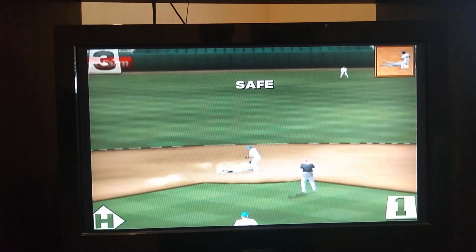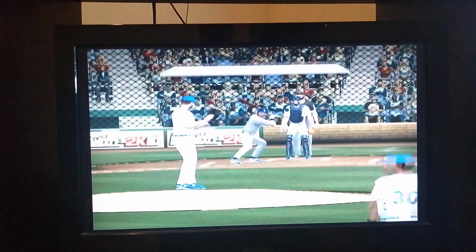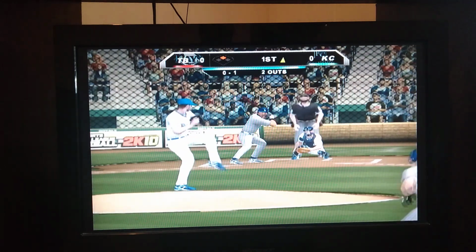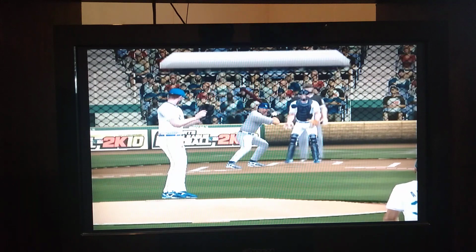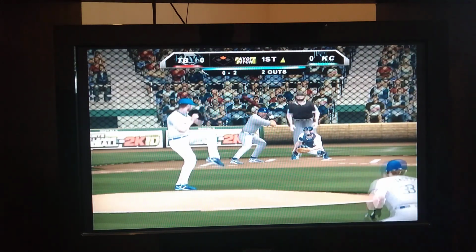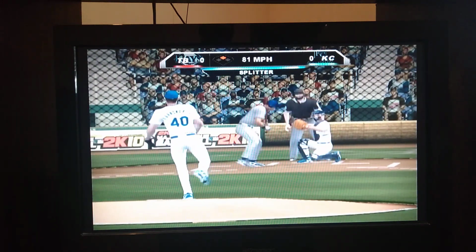A throw back to second. Has to dive, but he's back in there in time. He deals. Well, he checked the swing. They said he went around, and the appeal will be to the third base umpire. Check swing on that pitch, but it found the zone anyway, 0-2.